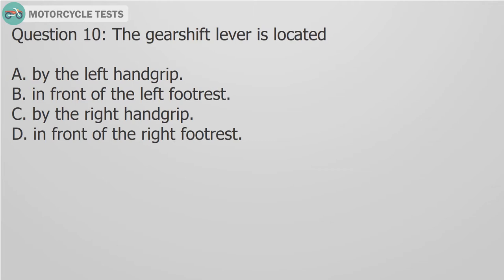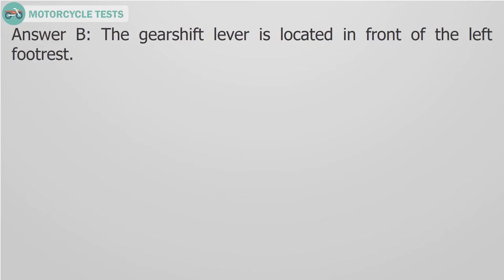Answer B. The gear shift lever is located in front of the left footrest.